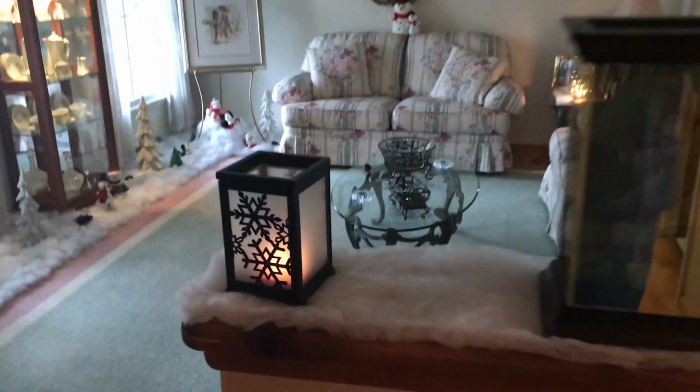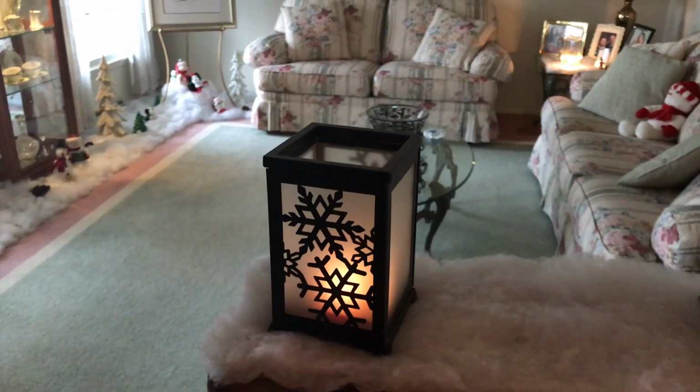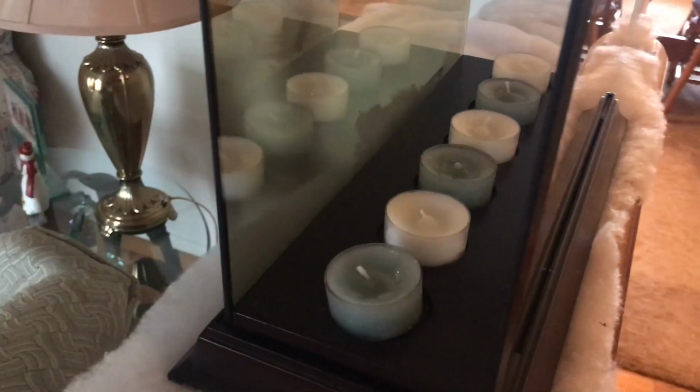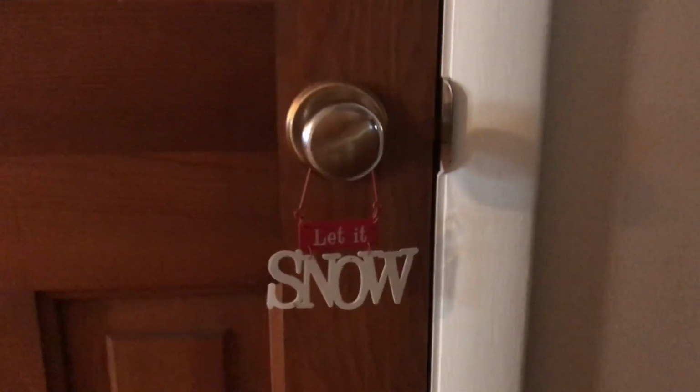So got this little thing, which you can actually switch out for all the seasons, but I only use it for winter, just with the snowflakes. And these in here, I switched to blue and white for winter, just kind of the winter colors. Just those were there at Christmas, which is a little thing. And then on the door, Let It Snow hanger, which I really like.